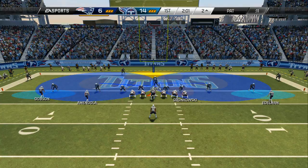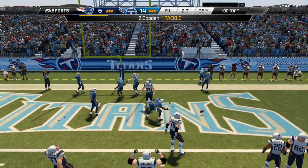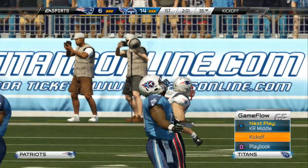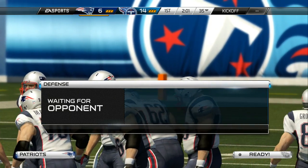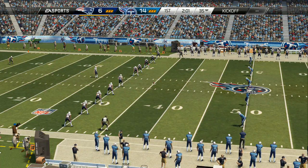Out about 40% of the time if you look back on history, and they'll go, man, intercepted! They failed to convert on the two-point try, so they'll just have to settle for the six. Patriots now getting ready to kick it away.